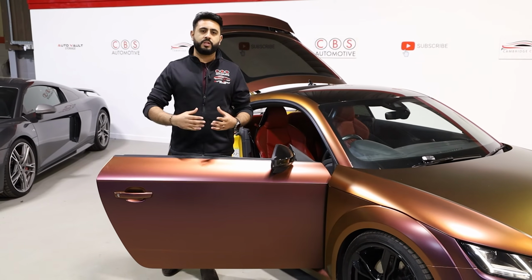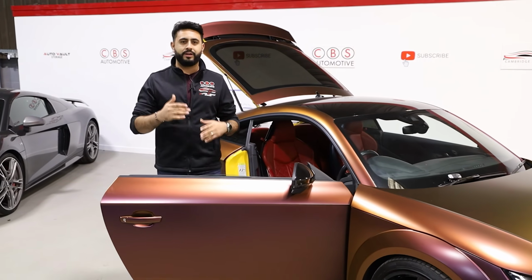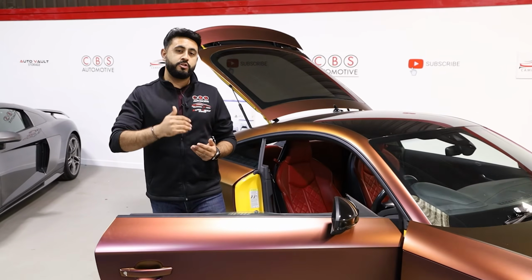The reason why we use skins is because it's the best stuff on the market and it's the best thing for our customers. We try every single product on our own cars before recommending them to you guys at home, so you know that it works seamlessly well and works perfectly to the best of our ability. If it's not good enough for our cars, it does not go on your car.